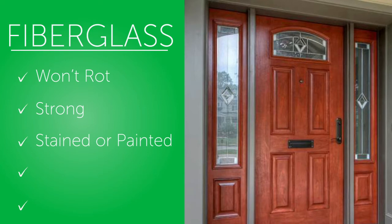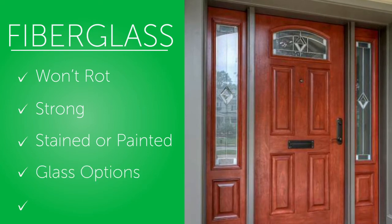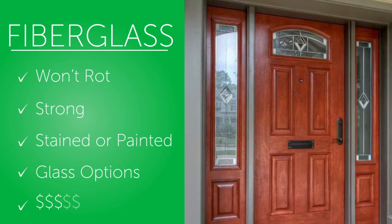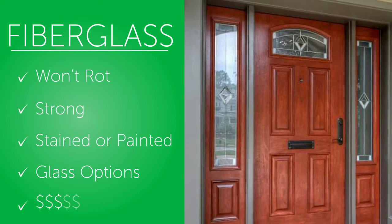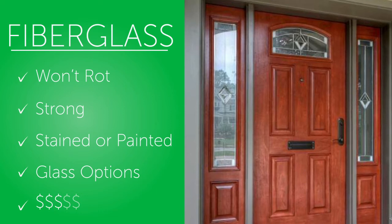Unlike wood, fiberglass won't ever rot, and it is a strong material. Fiberglass can be made with a stained or painted finish. They also come with decorative glass options. These doors are more affordable than a wood door. Choose fiberglass if you want a durable, energy-efficient door that will last decades.